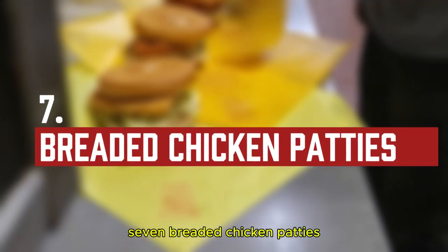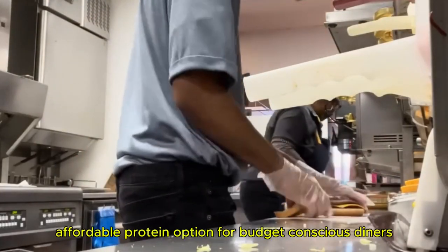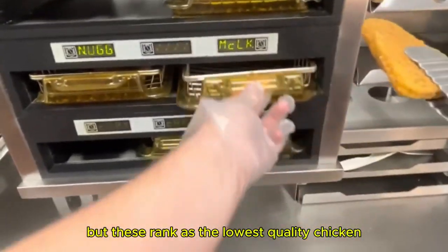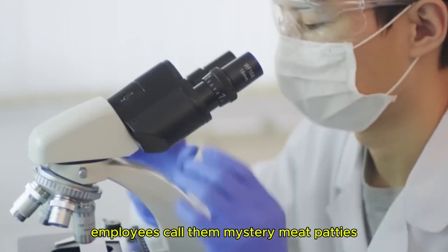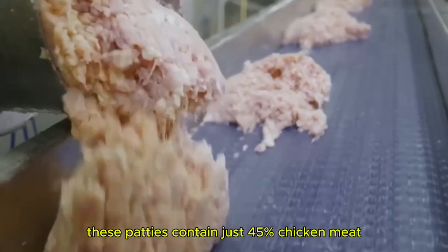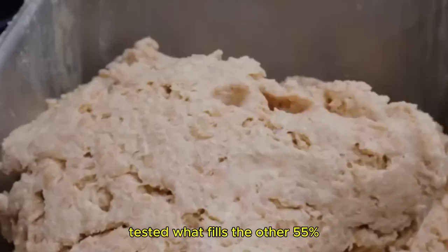Number 7: Breaded chicken patties, the distant cousin nobody talks about. McChicken sandwiches at $1.29 seem like an affordable protein option for budget-conscious diners. But these rank as the lowest quality chicken product on McDonald's entire menu, and lab analysis reveals why employees call them mystery meat patties. Independent testing found these patties contain just 45% chicken meat, the lowest percentage of any major fast food chain tested. What fills the other 55%?